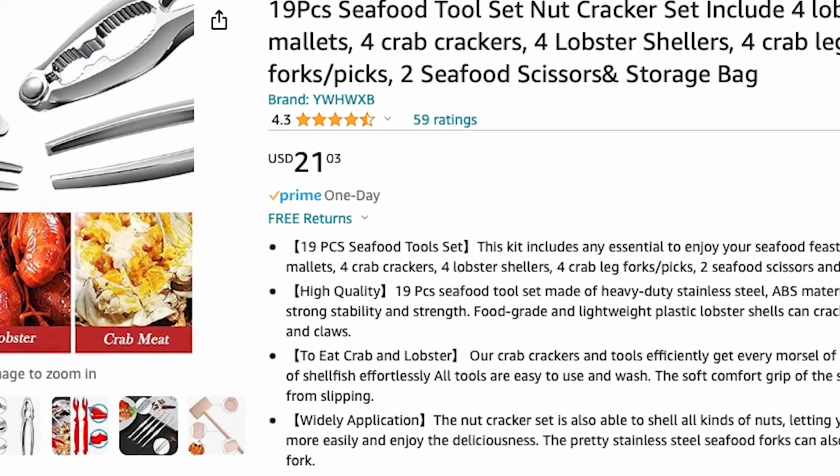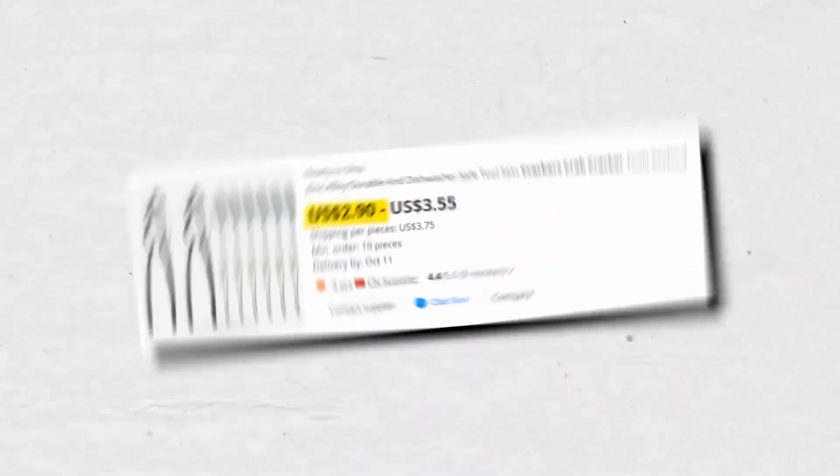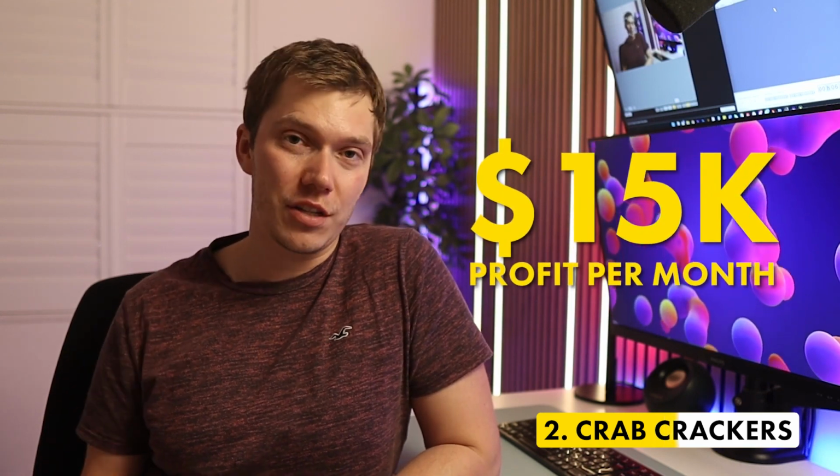The price point for these sits at an attractive $20, and a quick browse of the supplier list indicates that you could get these manufactured for around $3 to $4. So after Amazon's fees and expenses, that's likely to leave the top seller with a monthly profit of around $15,000. After a little bit of digging, I thought that this niche looked pretty attractive, especially for somebody that knows what they're doing on Amazon.